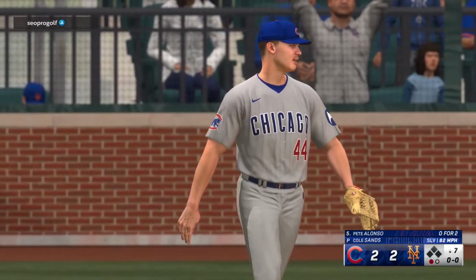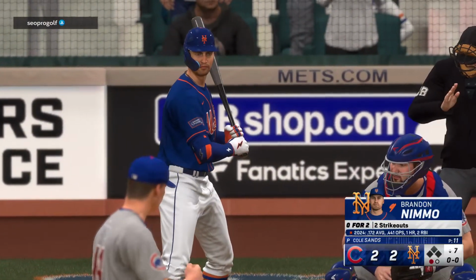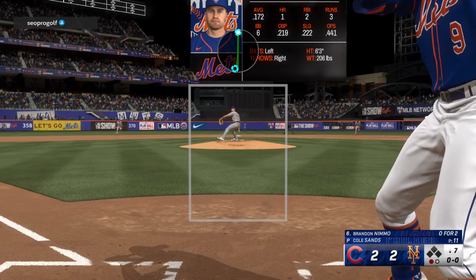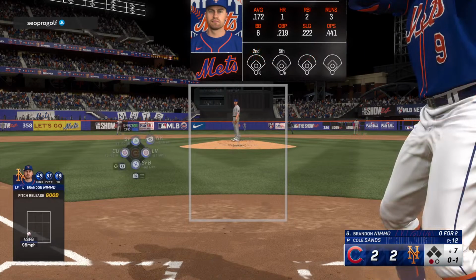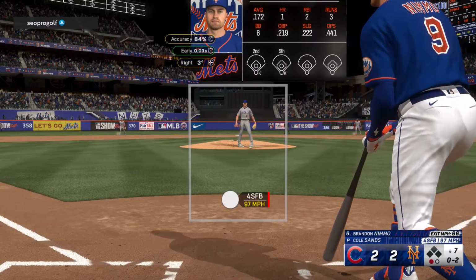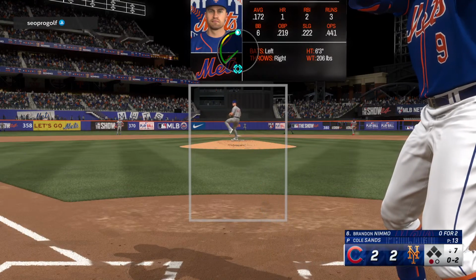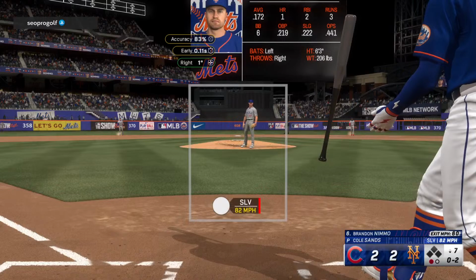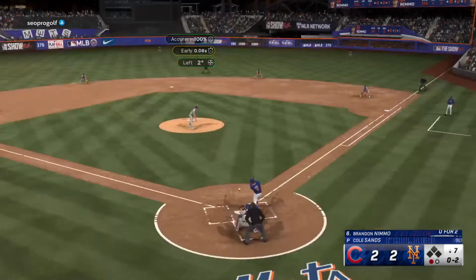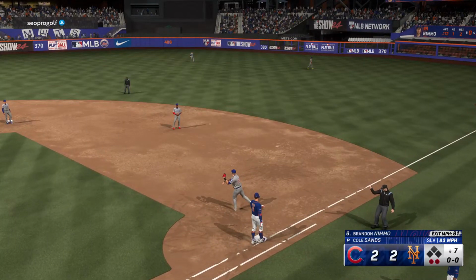Swings and misses, and they get the leadoff hitter in the 7th. Brandon Nimmo up now for the Mets. Struck out on just 3 pitches last time. In there for strike 1. Swinging a foul over the screen and back out of play. One down, bases empty. And he hits a ground ball right side. Peguero throws to first. 2 up, 2 down.